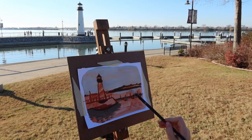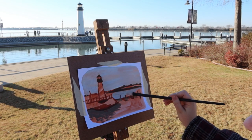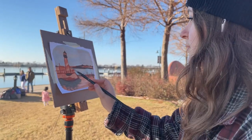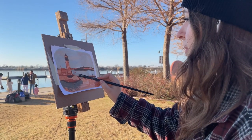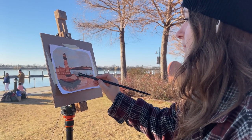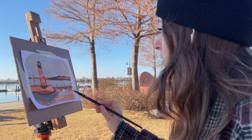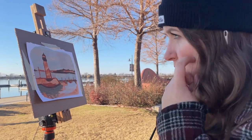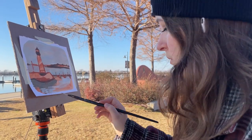There was this little family that came and parked right in front of where I was. There they are. And they did a photo shoot. But I really enjoyed watching these little girls run around in the pink and white dresses. They were adorable. I was trying to watch them subtly though, so I wasn't creepy. Just a couple little glances, but they were really entertaining and cute.